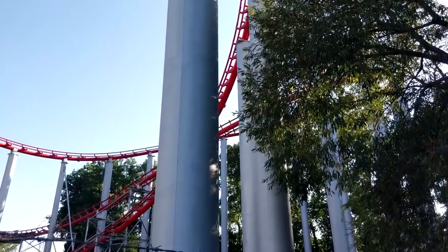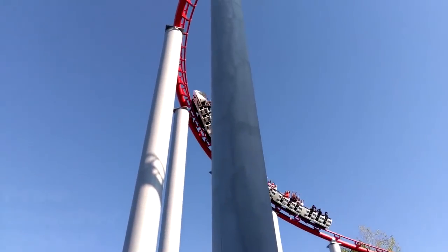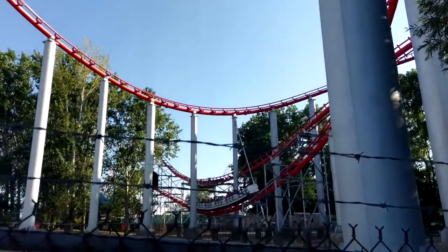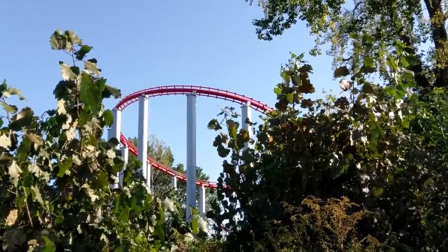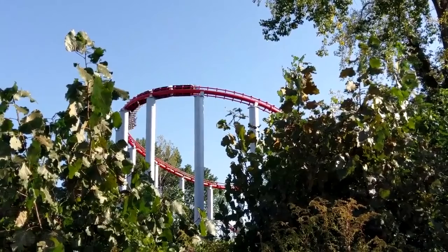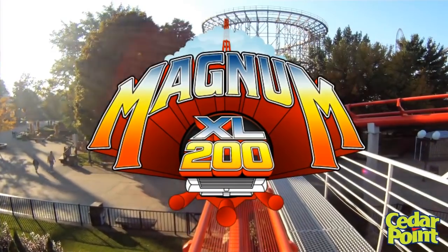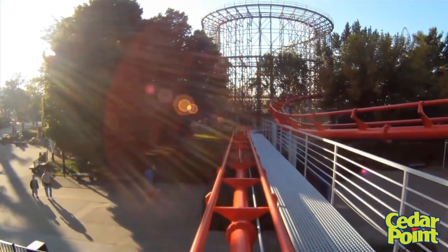Keep holding onto that lap bar until you get to the airtime alley, which happens after the last turn going back towards the station. There's about 3 airtime hills, or 4 actually, I think. I'll have to rewatch a POV. But those airtime hills are the most powerful airtime I have ever experienced. You leave yourself enough room, you are standing. It is the best airtime on any ride. That includes Steel Vengeance. It is insane.